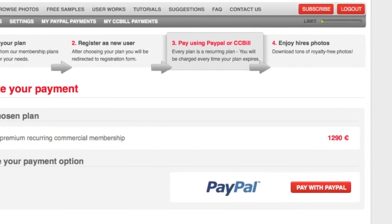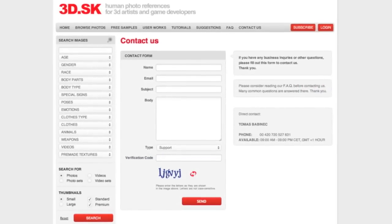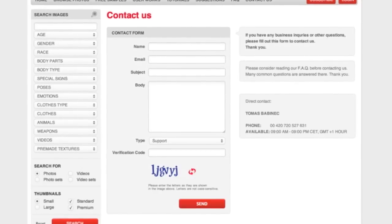To pay, you can use either PayPal, where all major credit cards are accepted, or if you would like to pay by direct wire transfer, please contact us at payments@3d.sk.